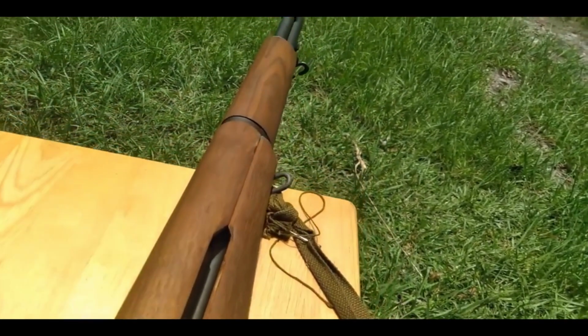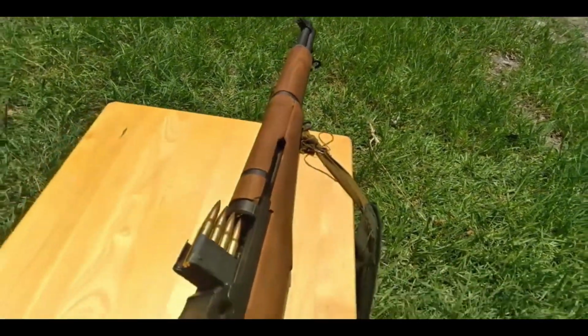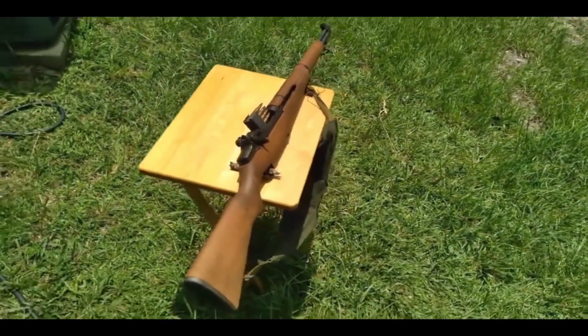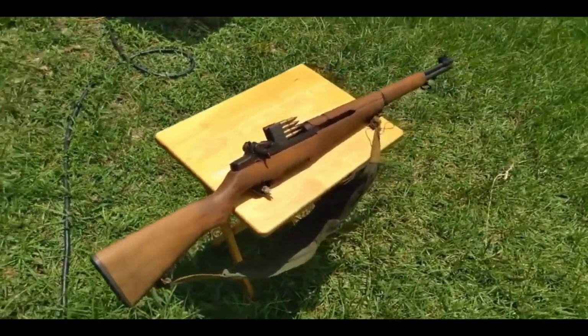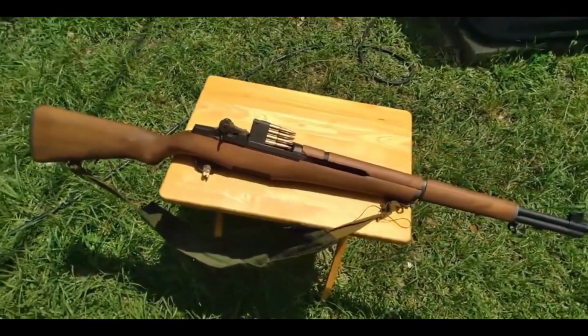But there's people out there who believe that the M1 Garand is the end-all be-all rifle that can absolutely dominate any battlefield and any situation, and it cannot be stopped under any circumstance. And anyone who knows anything about the M1 Garand knows that that is not true.